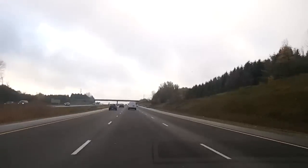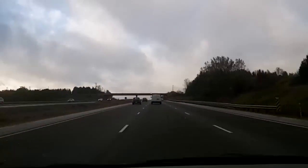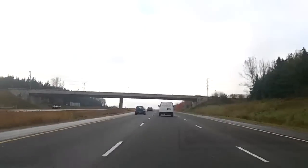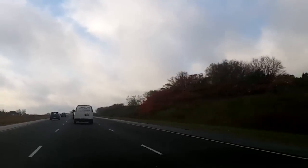That's pretty dark. Anyway, I'm on the 404 highway, so it's not very scenic. It's not very warm today. Only showing 9 degrees Celsius outside. Anyway, like I said, on the way to DaSilva Racing, so maybe I'll be able to take a few pictures of the shop when I get there. All right, we'll talk to you later.